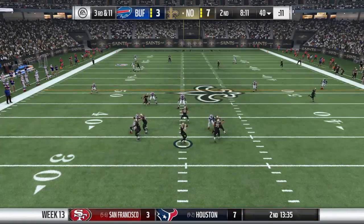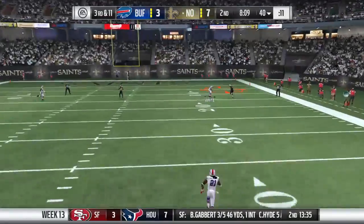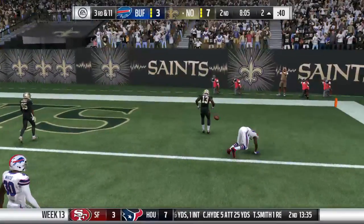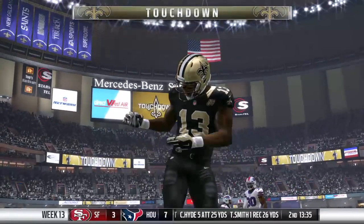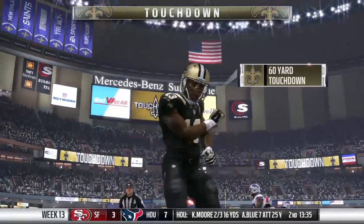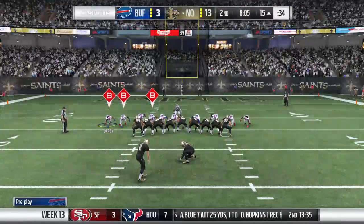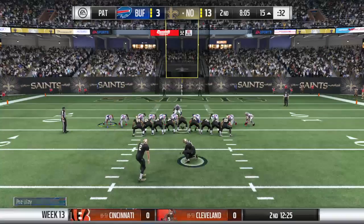He's got time. He's going to float this one deep right side. This is caught inside the 15. Touchdown, New Orleans. A big play there. His 4th touchdown on the year. And the Saints now add 6 to their lead.